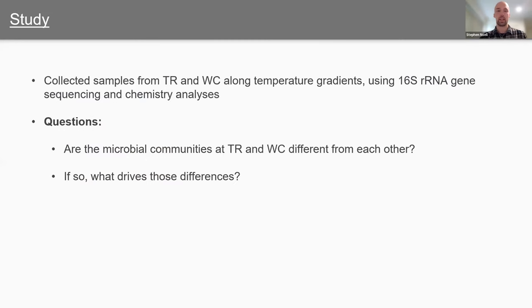So the team collected a few sets of samples. They started at a hot spot and then moved towards a colder region. And so we have these samples along temperature gradients from Tramway Ridge and Western Crater. And we used DNA sequencing using the 16S rRNA gene to get an idea of the microbial community inhabiting these sites, and then paired that with some chemical analyses, ICP-MS, to try to understand what sort of environmental factors might be influencing the communities there.